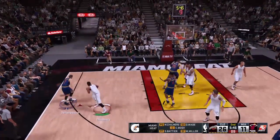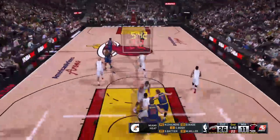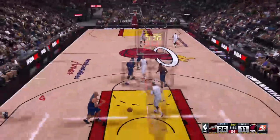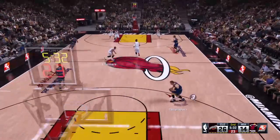They've got Dwyane Wade. Mike Miller is out there with Shane Battier. Then there's Chalmers. And it's Bosh in at the center position. So that's who Miami starts the second with. Great open look there. Chalmers has got the second quarter going with the first basket of the period for the Heat.